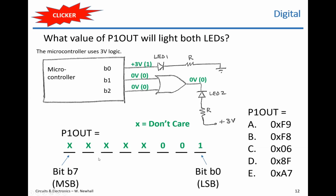Well, any byte, any 8 bits that have in the right 3 bits 0, 0, 1. It doesn't matter what the rest are. So then you have to come over here and figure out, okay, which one of these bytes, right? These are 16 bits each hex value. Which one of these bytes has 0, 0, 1 as the rightmost 3 bits?